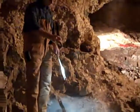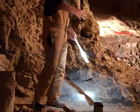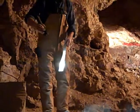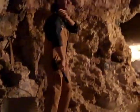It was put together with square nails. That tells you it's 19th century. And you see the white stuff on there? Candle wax. Yeah, candle wax. That's the only source of light they had while working down here, were candles. These guys are pulling 10-hour shifts down here with nothing but candlelight.